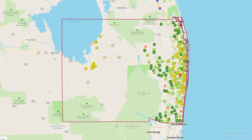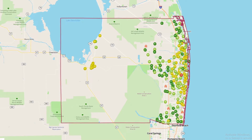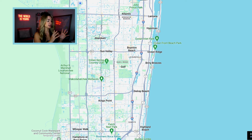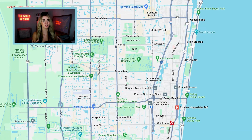So A-rated schools you can usually find in the west area of Palm Beach County. Of course, the east area has so much to offer. You're so close to the beach. So if you don't have maybe kids, that's also a good area for you to look at. But again, just a general rule, do your own research. Same thing with crime. Every area has good and bad, and you have to look at the crime rates for yourself. I can't necessarily share that with you.